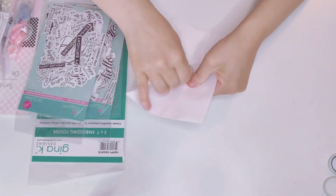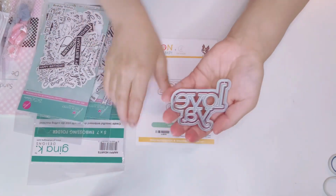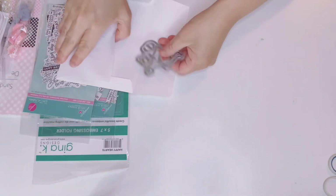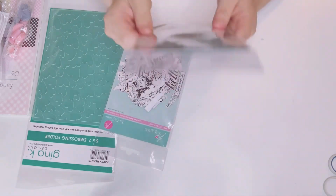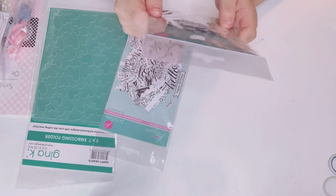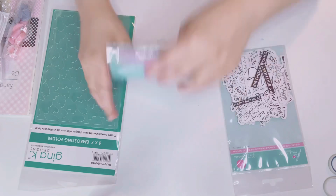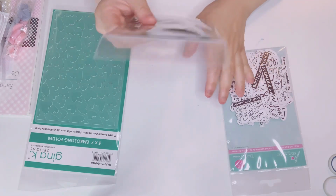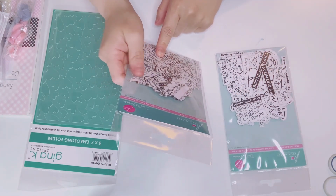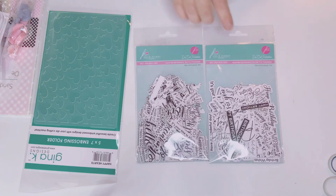I love how the font looks. It looks like this, it says, love ya. And then this is the die. It was very inexpensive, so I was happy with that. And then these are sentiments, two different ones, so I ordered one each. This one has 116 die cuts, assorted sentiments number two. And then this one is assorted sentiments number one, and this one has 153 pieces. It's all about everything. It has a ton. I've never heard of this company.